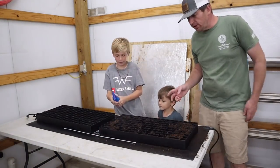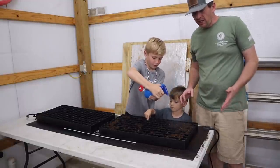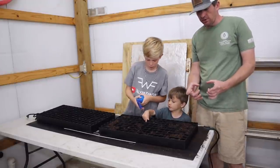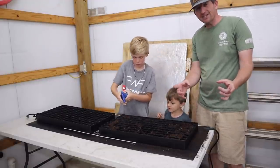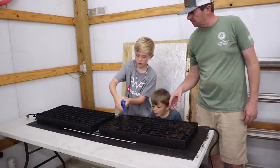Under control. There's a little bit more. So we're really trying to up our seed game this year. In the past, we've planted a few seeds just by using our leftover seed packs, the little plastic flimsy ones. But this year, we hope that these will make a big difference.